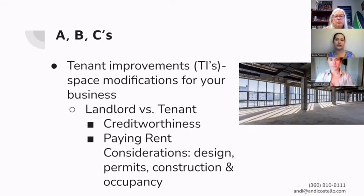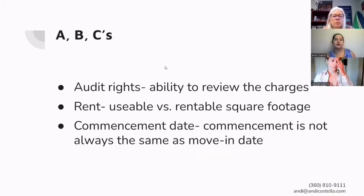If it's just a very cold shell like in this photo, obviously it's going to be a very expensive tenant improvement project because you're going to be looking at probably putting in restrooms and obviously drywall and some different things. So every lease, again, it depends, but this is the term TIs that we use while we're talking about the business. Some different things, audit rights. I talked about the triple nets. You have the ability as a tenant per your lease to go in and look at what those bills are and make sure that the charges seem somewhat reasonable. But again, you don't have any control over which vendors or who they're using for those expenses.